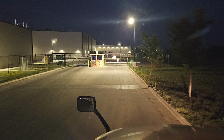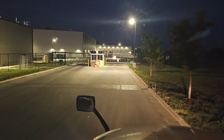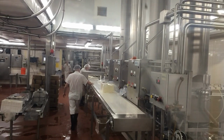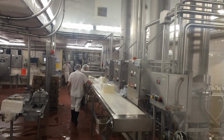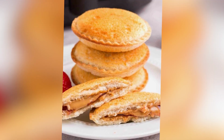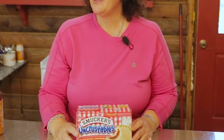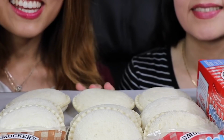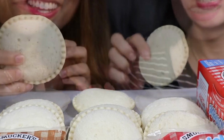To meet this explosive growth, Smuckers opened a new dedicated facility in Longmont, Colorado. But this expansion isn't just about making more of the same sandwiches, it's about reinventing what a sealed sandwich can be. The company is now testing savory versions, including ham and cheese and turkey and cheese varieties, moving beyond the traditional peanut butter and jelly that started it all.